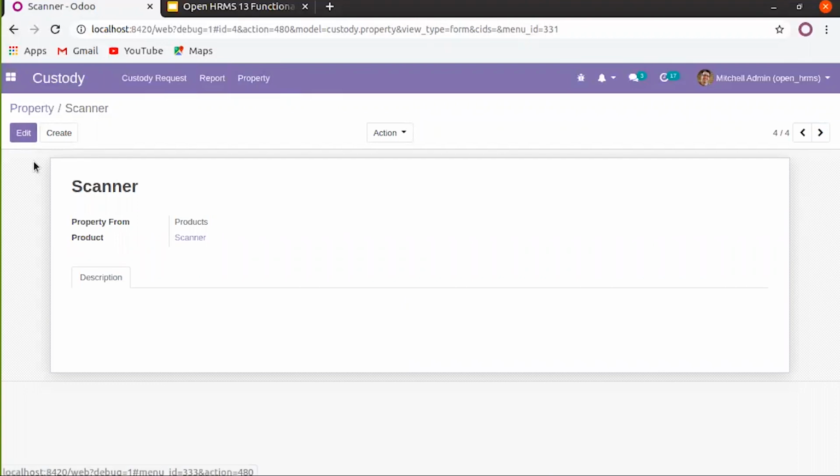So this is the custody management. By using this custody management, you can manage your company assets or products efficiently.